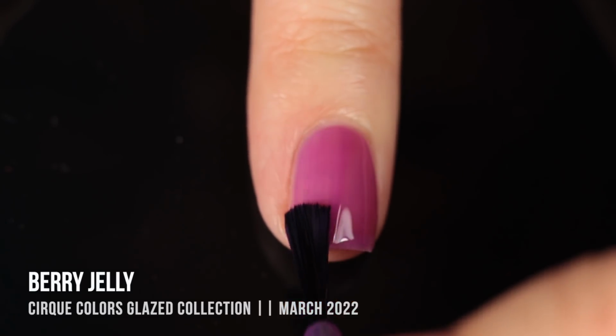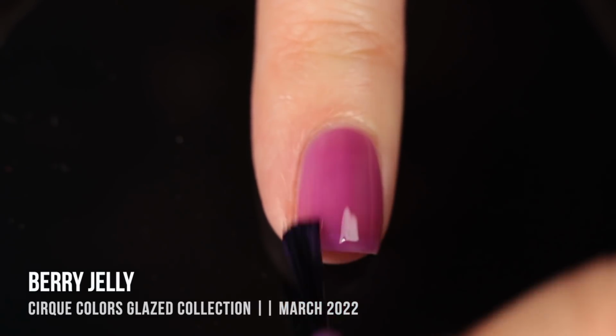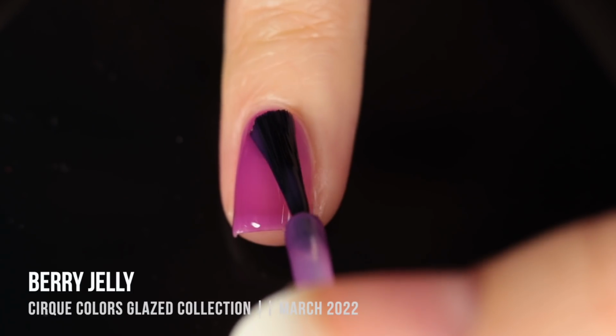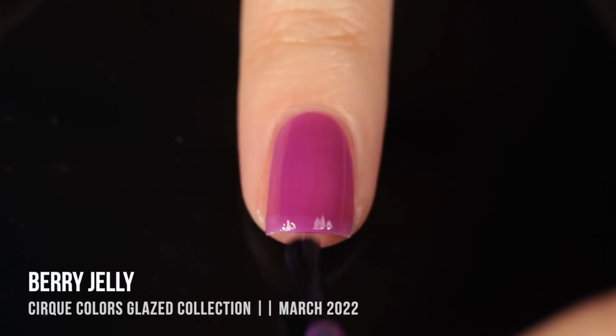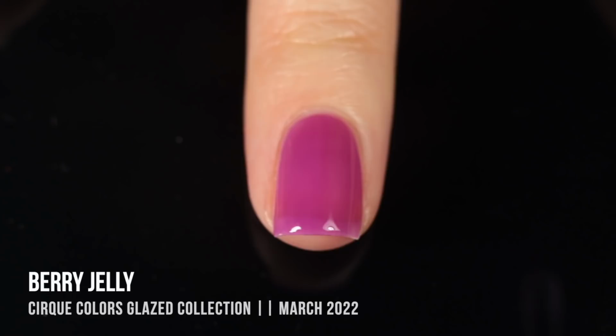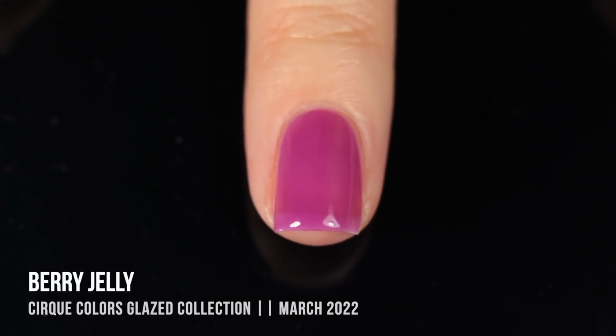So it really just depends on how deep of a purple you want to wear on your nails, but I absolutely loved it. I actually really liked the way that it looked in one coat, but I also love the way it looks when it's a little bit more opaque. I was nervous that this one was going to be a little dark, but it ended up being just so bright and summery and fun.